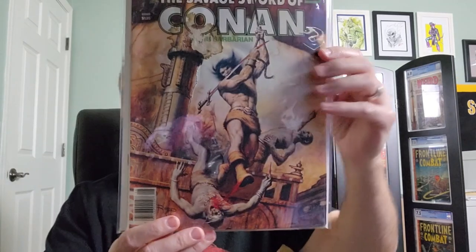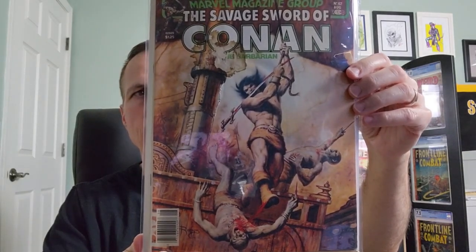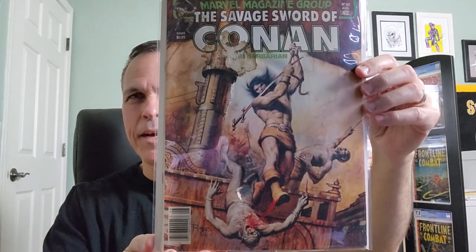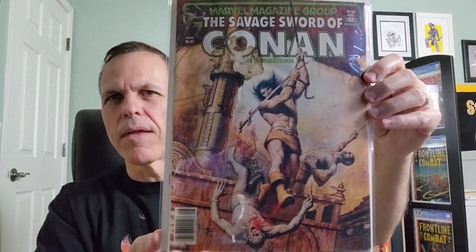Savage Sword issue number 67. From 1981. The cover is by Romas Kukalis. Interior art, John Buscema. And unfortunately, that one's got a stain right there. Looks like someone spilled some coffee or soda or something like that on it. But aside from that, it's good structurally.